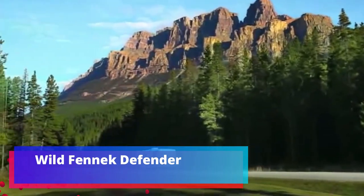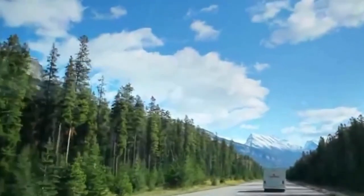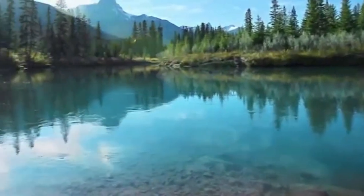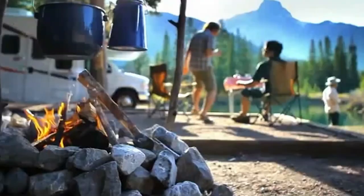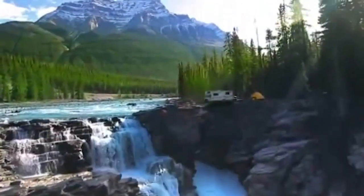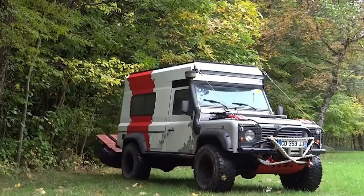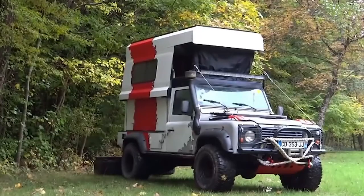Defender. Increasingly popular today, car camping is conquering people leaving the city in their own car for a remote area and living in a car. The Wild Fennec Defender is a perfect option for these trips. Its concept is extremely simple. The rear part of the long base was redone into living quarters, due to which it became a real home on wheels.